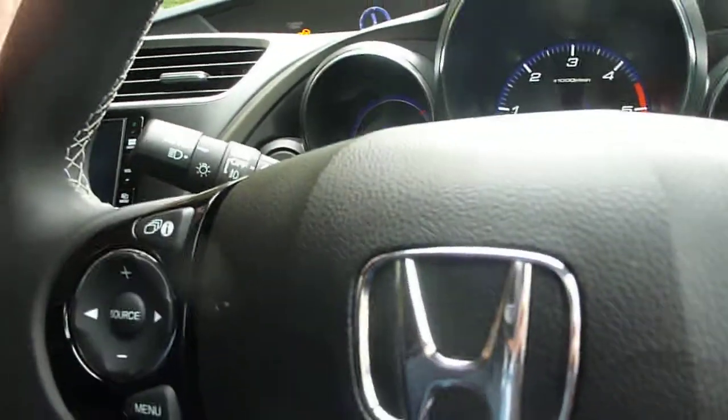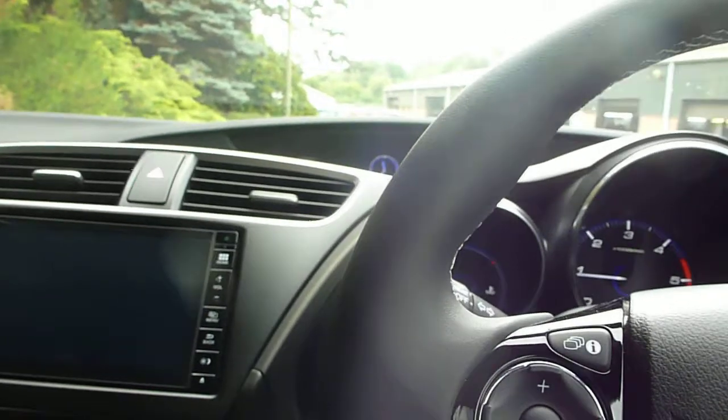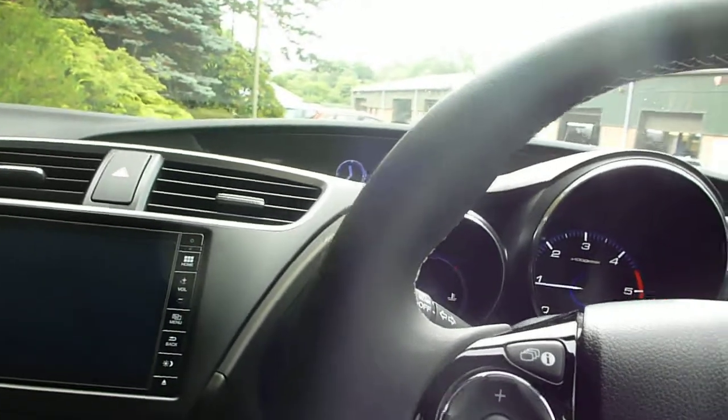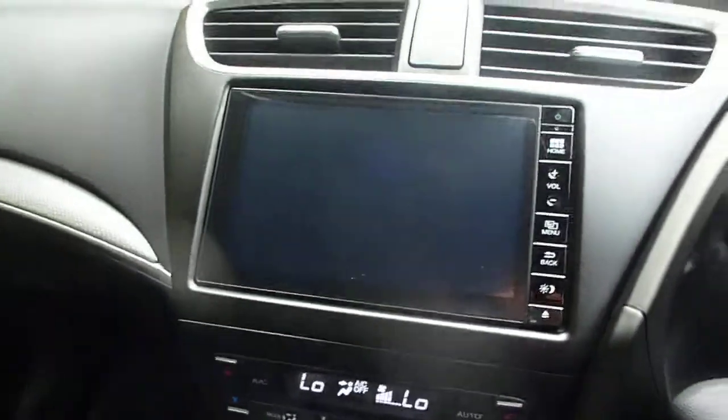The windscreen wipers, as I've already said, are auto, as well as the headlights, which will automatically put it on daytime running LEDs, and when it gets darker it will adjust to the outside. We'll move on to the infotainment system now, which is very nice and easy.